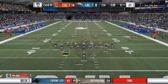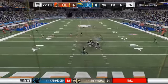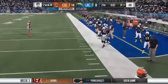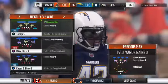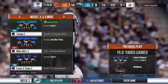Here we go now. Green, 30. On 2nd down, here's Hackenberg. Looking for his running back, and he's got him. And he is out of bounds, getting it across the 30-yard line. They call it a gain of 19, and it moves the chains.